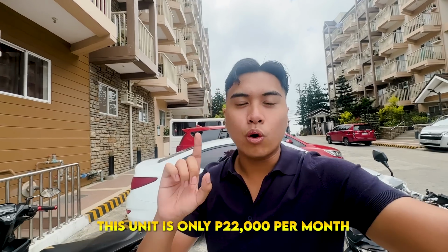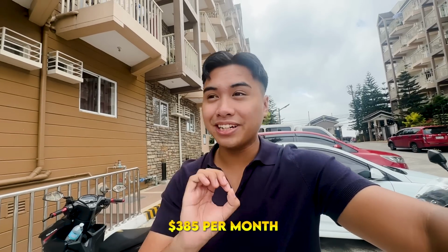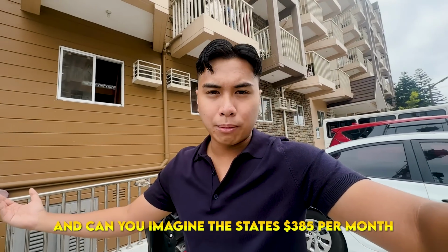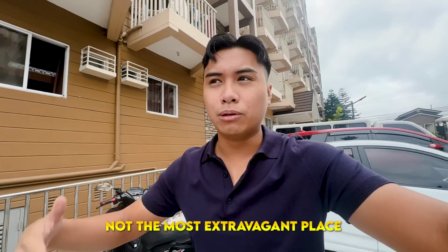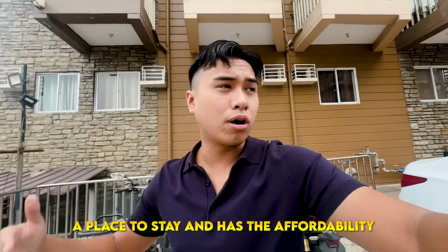This unit is only 22,000 pesos per month, which in dollars is $385 per month. $385 per month, guys. That barely puts a dent in your wallet. And can you imagine, in the States, $385 per month is probably some of your utility bills. Granted, it's not a very large place, not the most extravagant place, but it does check off Jeff's boxes of criteria in terms of a place to stay and has the affordability.